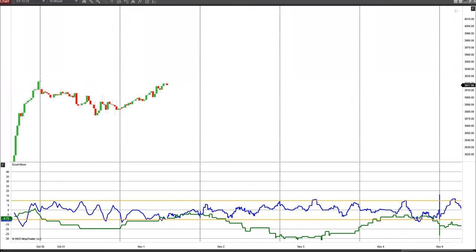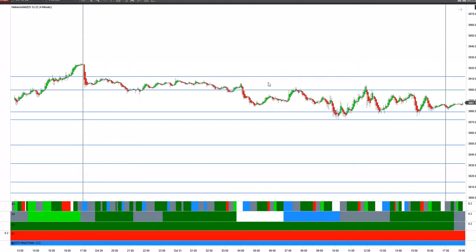Let me bring up the Vedic chart. Here's the Vedic chart from yesterday. You can see early in the morning, about 5 a.m. yesterday, we made a low in the big white window, and then we got a three-wave upward move reversal out of that before the market turned back down again.